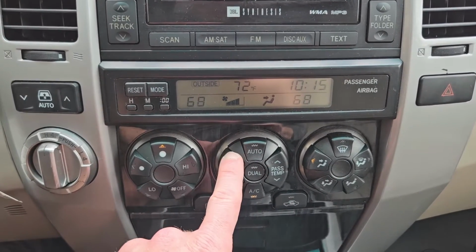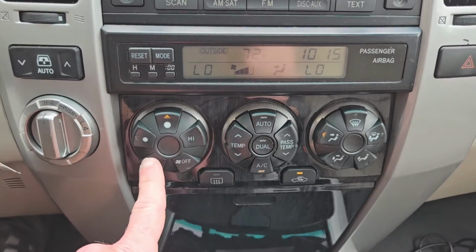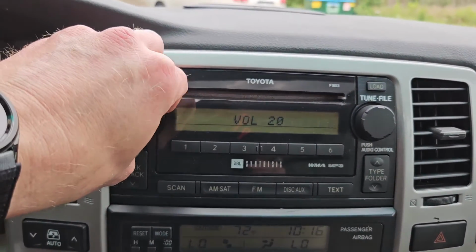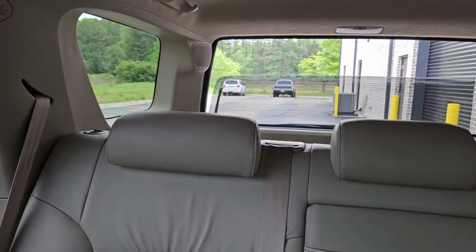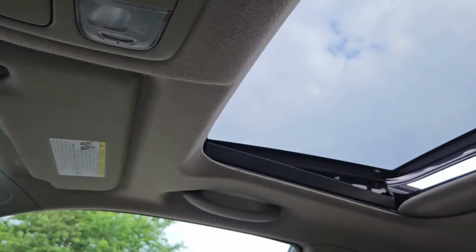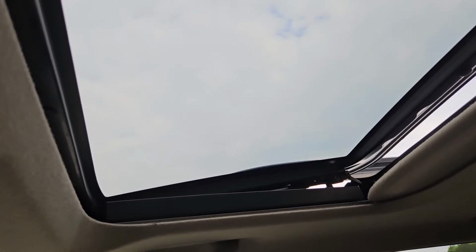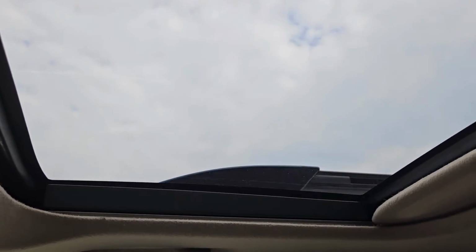So the Limiteds do have dual climate control. As you see, I'm controlling that by one side. You see the passenger side. Radio does work. Everything looks nice there. Rear window. Sunroof is already tilted up. Well, would help if I push the button the right way.